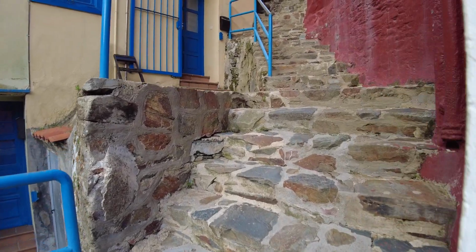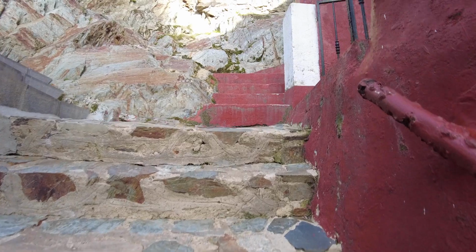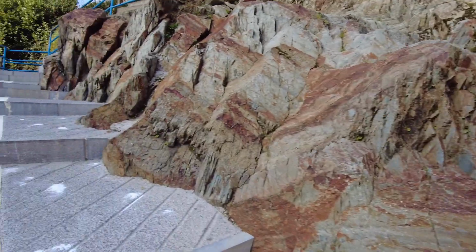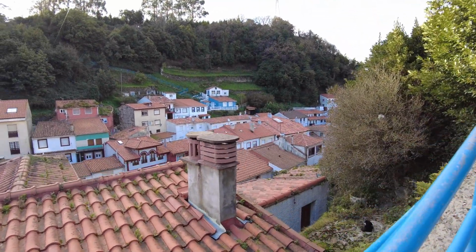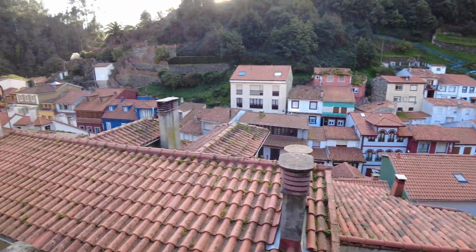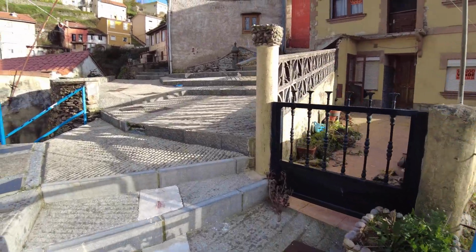And up and up and up, and I'm getting so wrecked. Again, these steps are steeper, as you can see there. I'm managing it. These steps look new, unless they're rebuilt. And the views are starting to happen to my left. The orange roofs. And still up we go. More steps. They cannot be avoided. And the sun has come out.